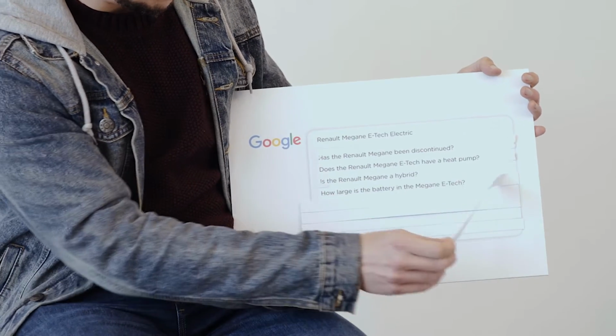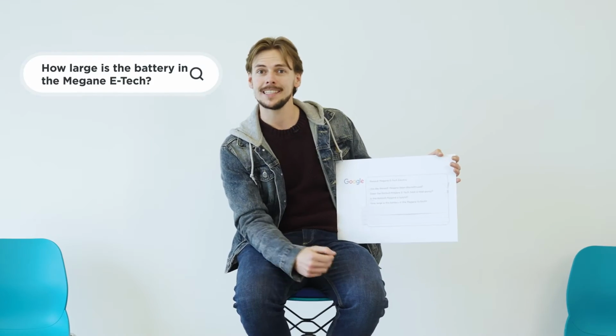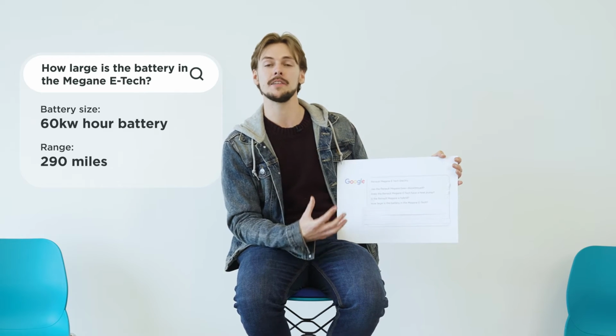Next question, how large is the battery on the Megane E-Tech? Well, the Megane E-Tech electric has a 60 kilowatt hour battery. According to WLTP, that'll give you 290 miles of range.